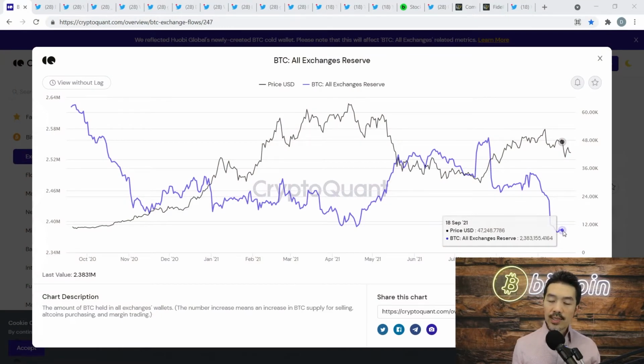From this graph, we can see that the black line represents the price of Bitcoin, and the blue line represents the amount of Bitcoin on the exchanges. Right now, the amount of Bitcoin on the exchanges has reached an all-time low. Currently, it's sitting at 2.3 million Bitcoins on all exchanges. So what this tells us is that the amount of Bitcoin on exchanges is extremely low and extremely scarce.